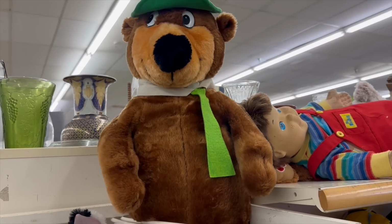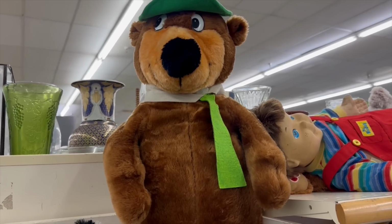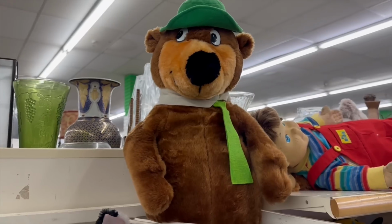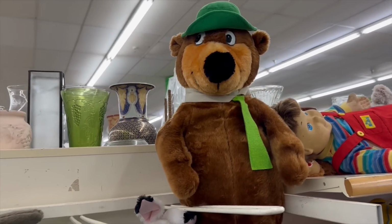I don't have a lot of Yogi Bear stuff. I have some Yogi Bear stuff. It's actually kind of rare to find Yogi Bear stuff, so I don't know. I might buy him. I'm gonna think about it while I walk around a little bit.